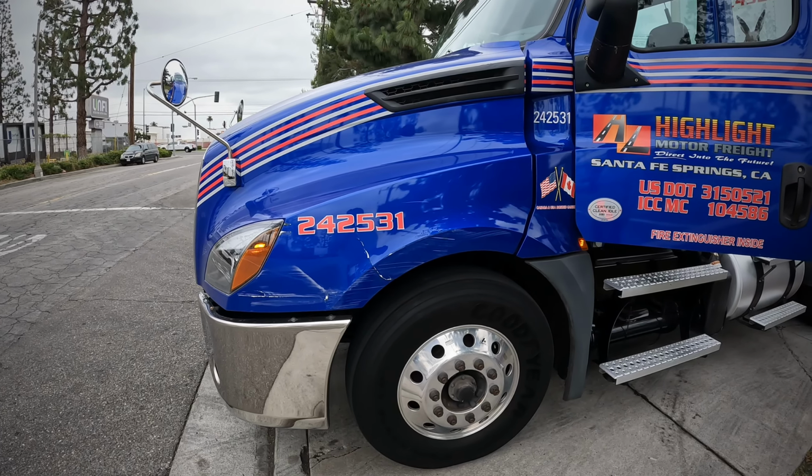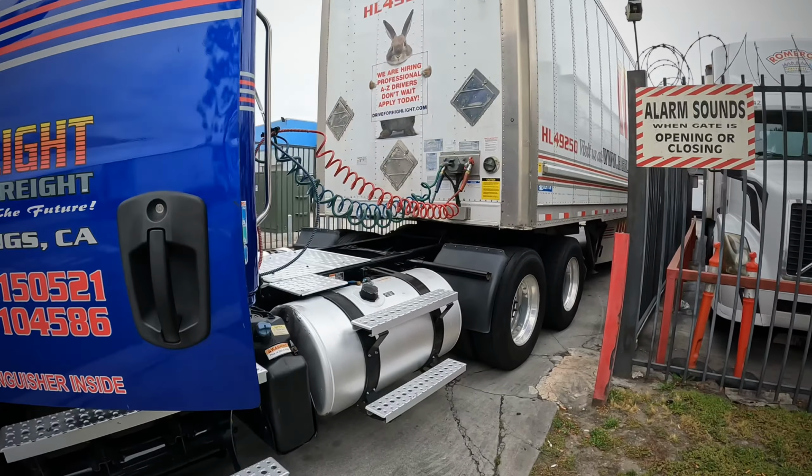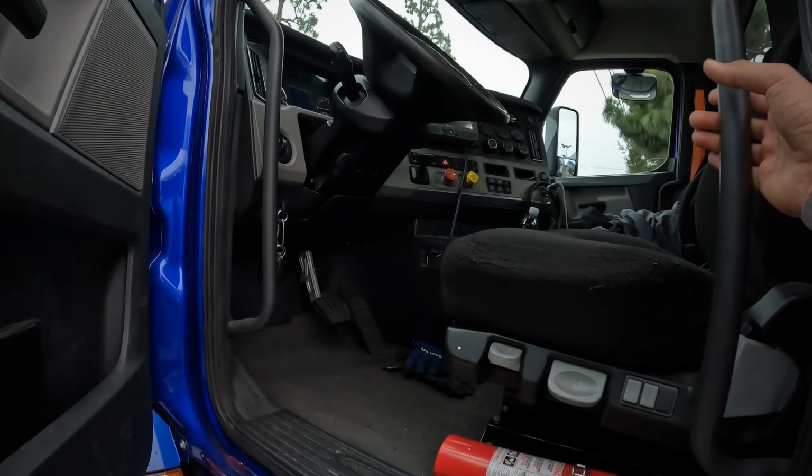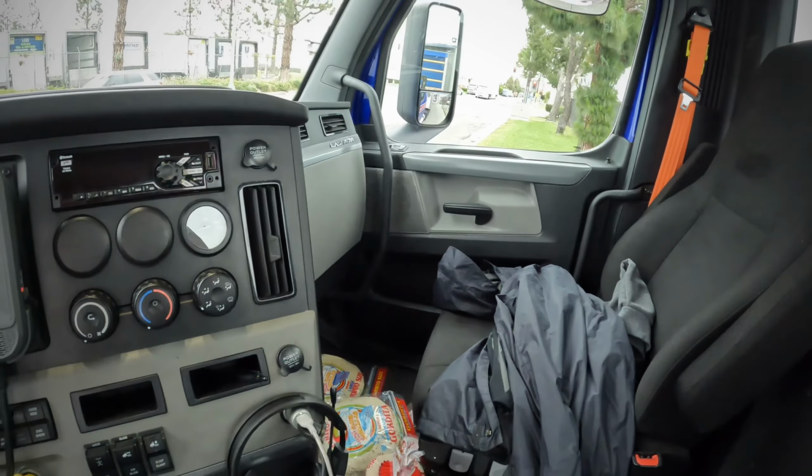All right, so quick update. I'm driving this ugly truck. Way better than the International though, even though it's a mess right now. I'm so out of place. So this is my ex-coworker's truck. They use it to move trailers in the yard.